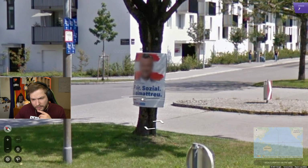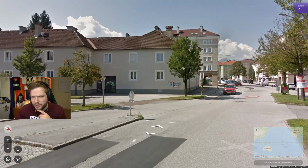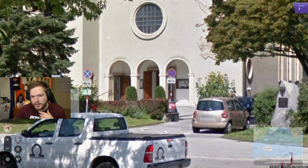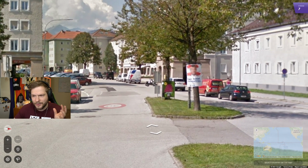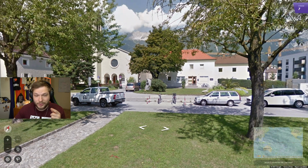Sozial Heimat Treu. Is that German? Heimat was like the mother country or whatever you call it in English. I think this, yeah, oh yeah, these poles, these signposts with red, white, and red reflectors. You see these reflectors in Austria. It's easy to remember because it kind of resembles the Austrian flag, also red, white, and red. I don't know if that's the reason why they are those colors. Maybe it is, but that's how I remember those. If I see these reflectors on signposts, good clue of Austria.